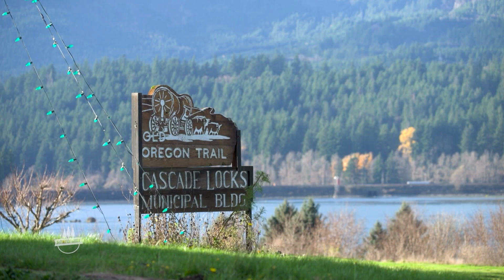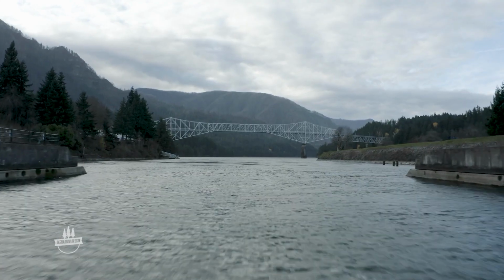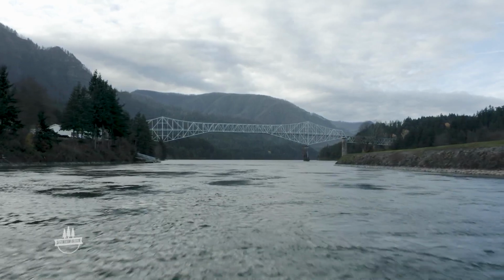I like this town. About the name, Cascade Locks. Lewis and Clark passed through here in 1804 and 1805. The river drops about 40 feet here, so there were rapids to negotiate.